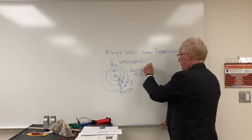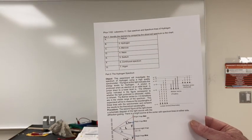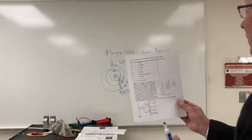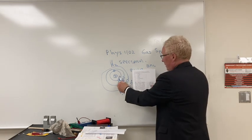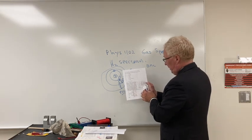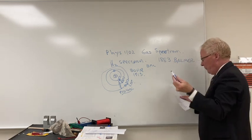The Balmer series, which is in the lab handout, is the middle one, where we have visible light. That's when we drop down from higher levels to n equals 2. If we drop down to n equals 1, that's the Lyman series, which is UV. Dropping down to n equals 3 is the Paschen series, which is in the infrared. The visible light was first observed in 1883 by Balmer, but he just came up with the pattern for it.